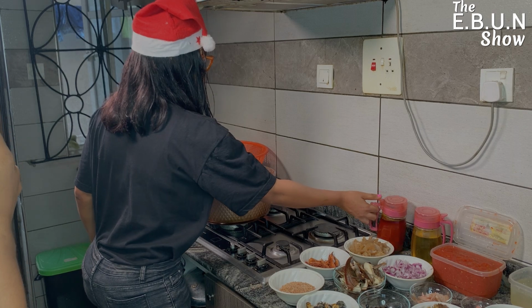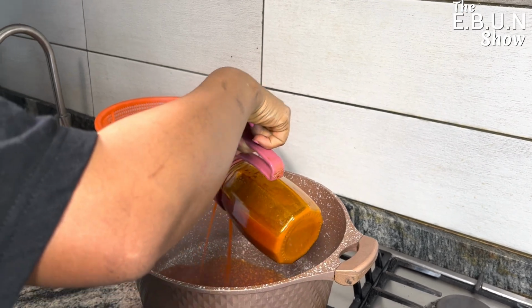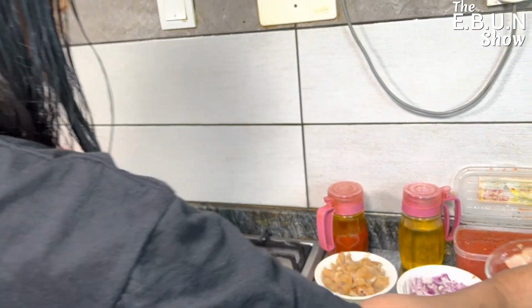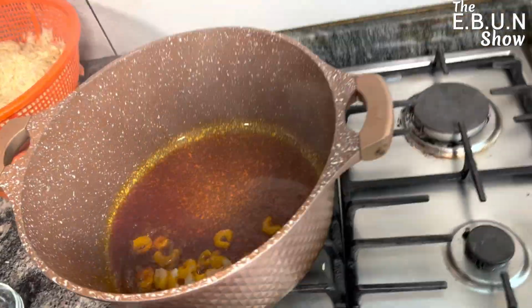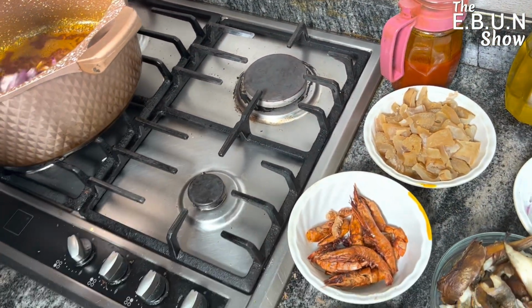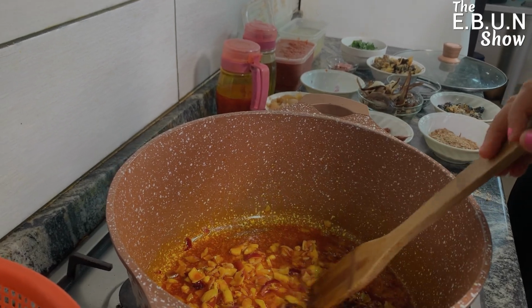So the first thing we're going to do is to pour our palm oil inside the pot. There's no specific amount of palm oil to use since it's palm oil rice, but I will quickly fry this shrimp a little. And put the onion. We fry this onion till it's golden brown, till it releases all its juice.